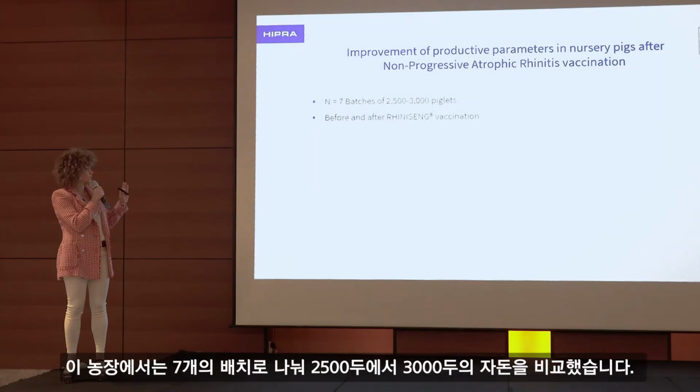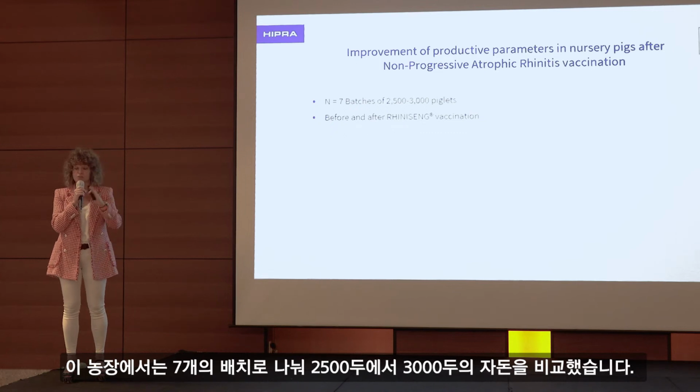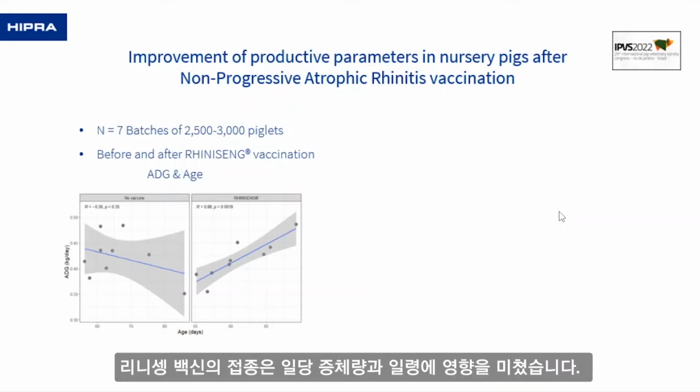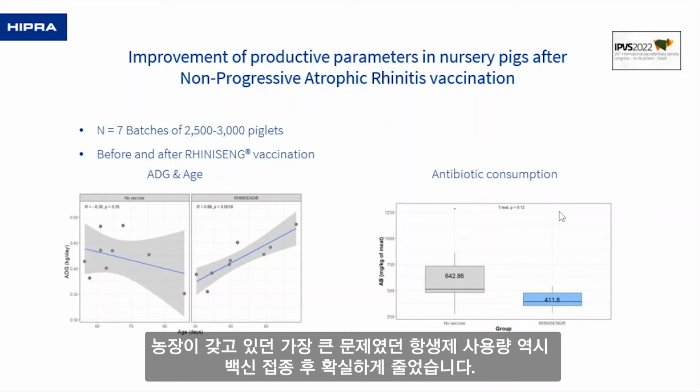In this farm, what we did was to compare before and after starting vaccination in 7 different batches of close to 2,300 animals. And as you can see here, in the case of the animals vaccinated with Rinisen, we have a positive correlation on the average daily gain and the age of the animals. And the main problem that they had, the high consumption of antibiotics, was clearly reduced in the case of the vaccinated animals.